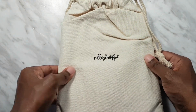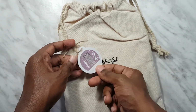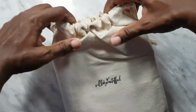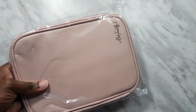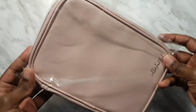Okay, and last but not least, we have this special package, which is the last day of the VillaBeautifful Advent, day 12 for today, Christmas Day. I already like the packaging. Oh, okay, it's a VB planner pouch.